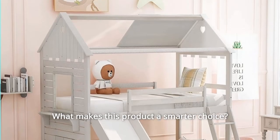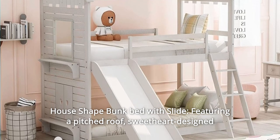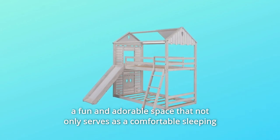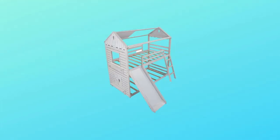What makes this product a smarter choice? Number 1. House-shaped bunk bed with slide, featuring a pitched roof, sweetheart-designed window, and slide. This unique and intricately designed bunk bed creates a fun and adorable space that not only serves as a comfortable sleeping area but also doubles as a space for your kids to play and have fun.